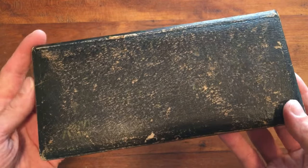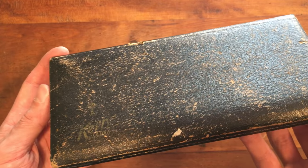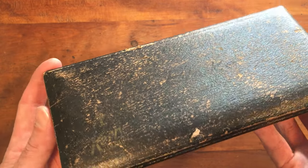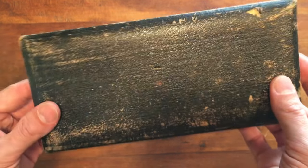Got this on a tray lot of just totally random stuff. There was this, a fish knife, and a whole bunch of other stuff. I know I've sold through most of that, and I paid, it was a really weird price, like $7.50 for it.